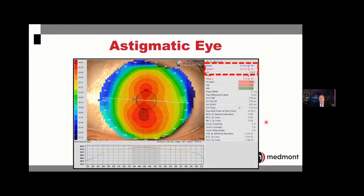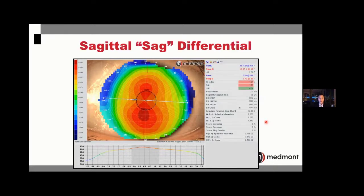Now let's go back to this astigmatic eye. What can we learn from this cornea? Well, it's a slightly more astigmatic eye than we might call the norm. We have 2.86 diopters of corneal astigmatism. So certainly a patient we would expect to use a toric rigid lens. What else can we learn from this eye?